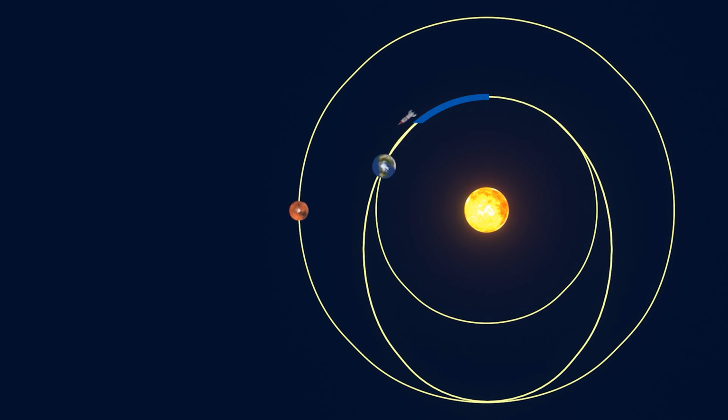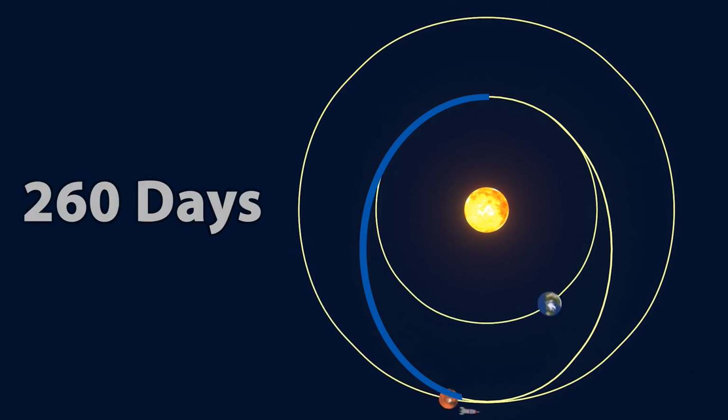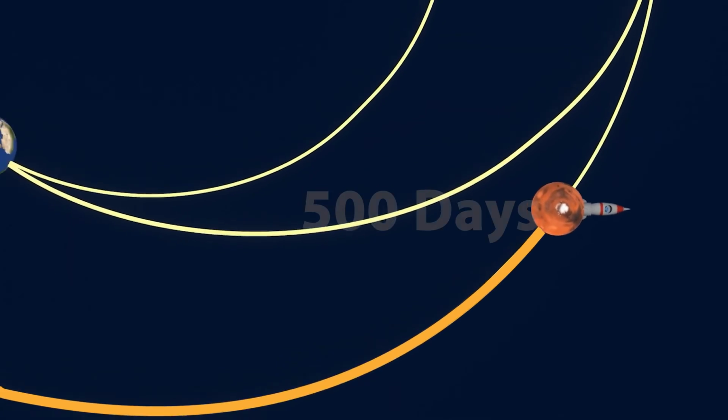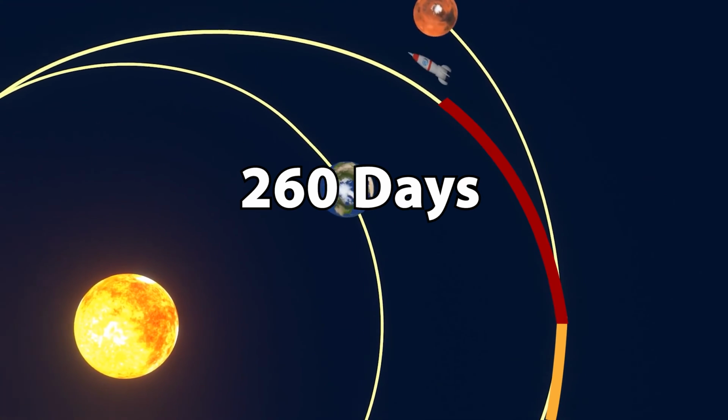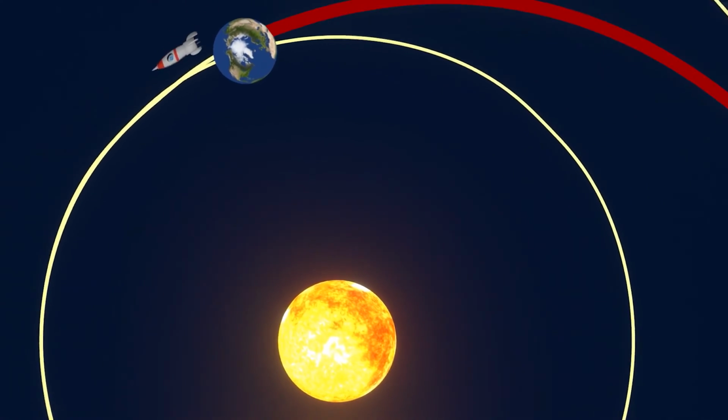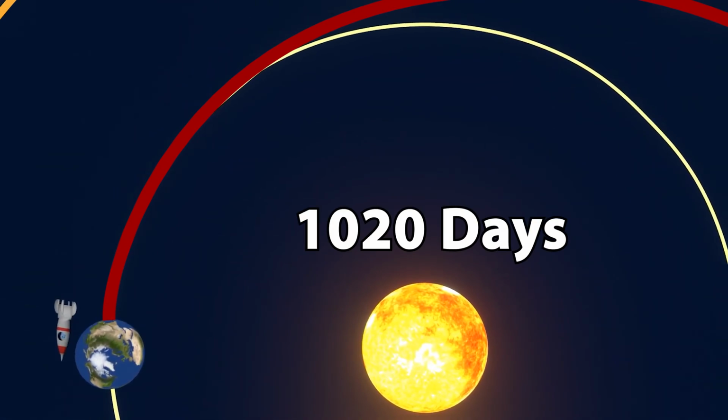The Hohmann Transfer takes 260 days to get to Mars, and leads to a stay on the planet of 500 days. After spending another 260 days in space on the way home, the total time spent away from Earth is approximately 1,020 days. That's almost 3 years. Given such a long total mission duration, some of the more risk-averse voices at NASA prefer the short-stay mission, since it reduces the total mission duration to just under 2 years.